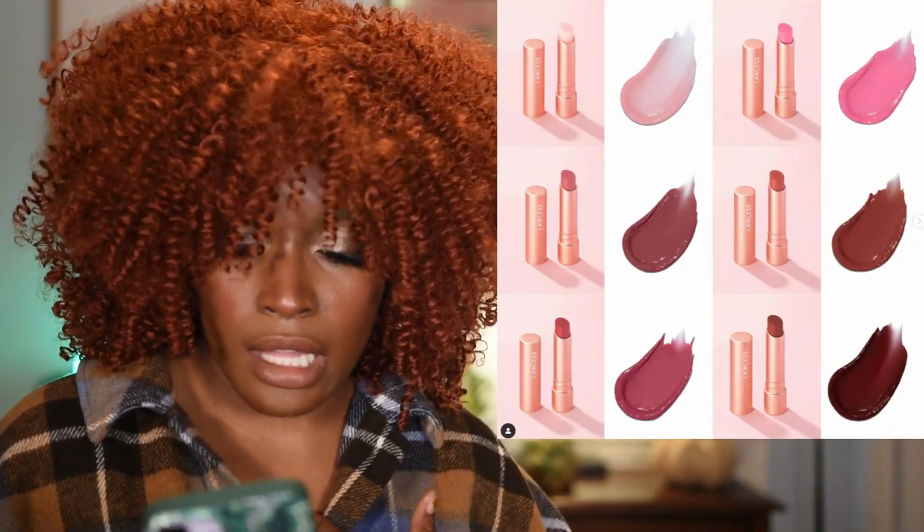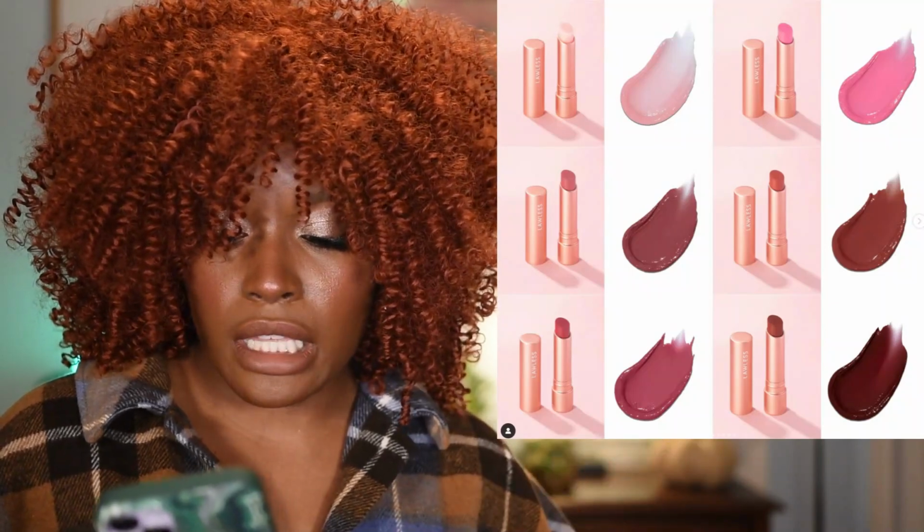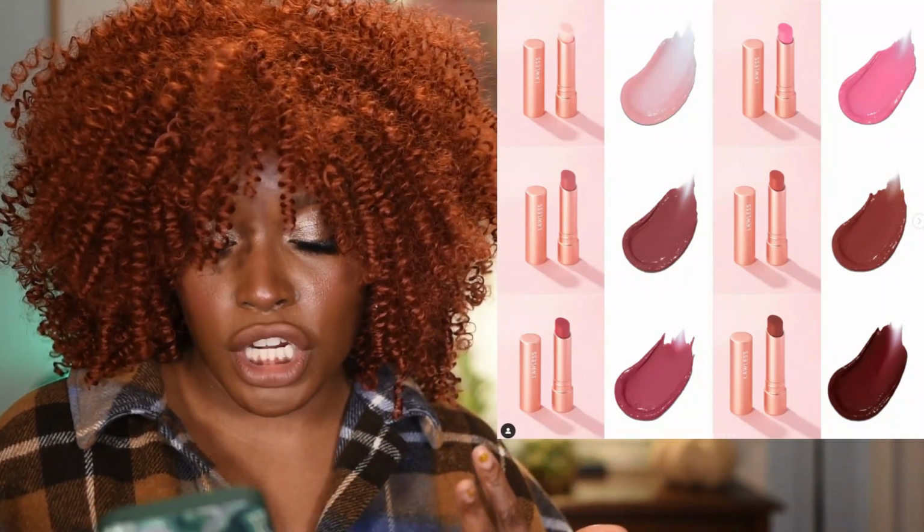It looks like Lawless is also coming out with some new colors in their Lip Plumping line, specifically the Tinted Balm Stick. I don't actually know if this line was available pre this launch. None of the shades look to be perfect for me, but who knows? Maybe when I see them in store, maybe I will actually then try to pull the trigger.